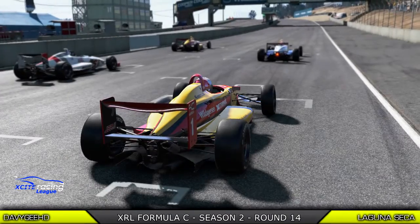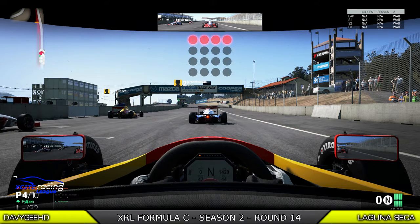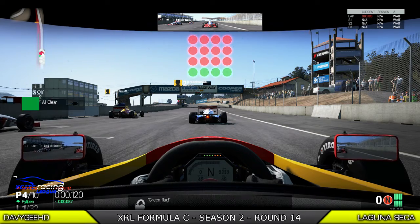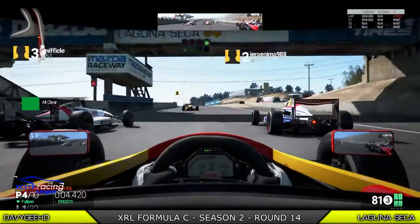As we await the lights to go out to start the final round here at Laguna Seca, we are starting in fourth place. As you can see, Smithico is ahead of us with Geronimo, and GSY Davy also ahead. It's lights out, and away we go for the final round of the XRL Pharmacy Championship.